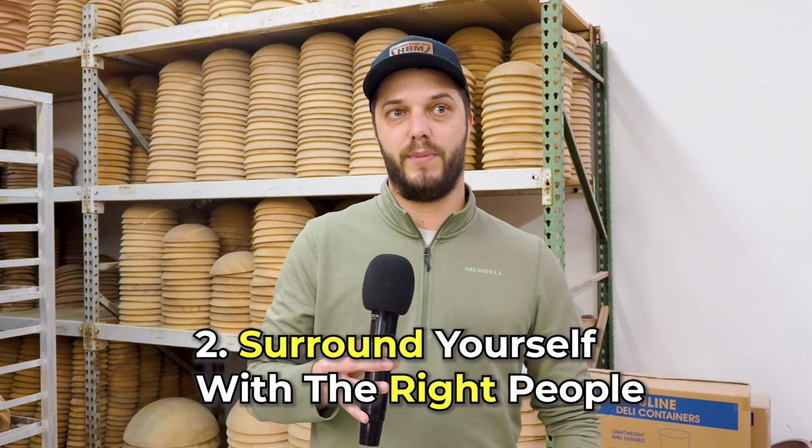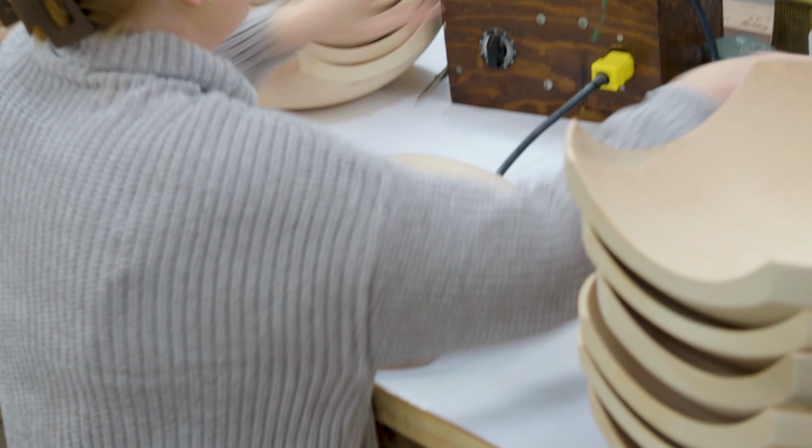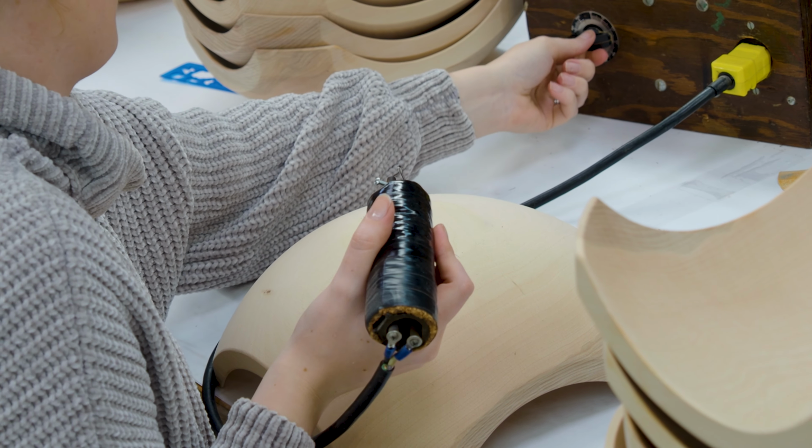Number 2 is making sure that you surround yourself with other people who love your brand, love what you're doing, are going to be there for you and want to see your company grow. That is going to be huge for you.